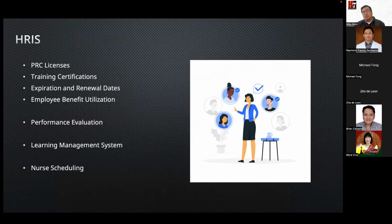Another one on the HRIS, you just make sure that when you do reviews of HRIS, you get to look at how they manage the PRC licenses, the training, kasi malaking bagay ito sa mga hospital. No, yung mga training certificates nila, every year, may mga training yung mga nurses natin, mga doctors, mga ganun. So, kailangan tingnan yan. We even look at performance evaluation as part of the HRIS. So, pinapasok yung kanilang mga grade in performance reviews.